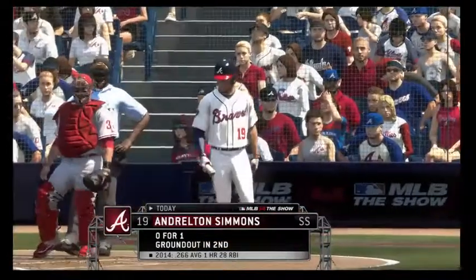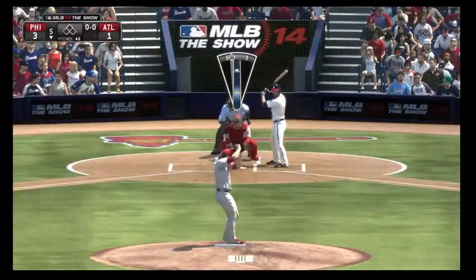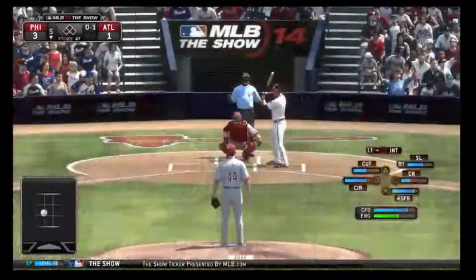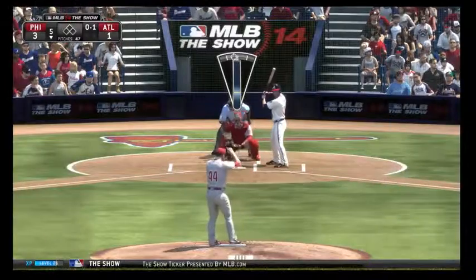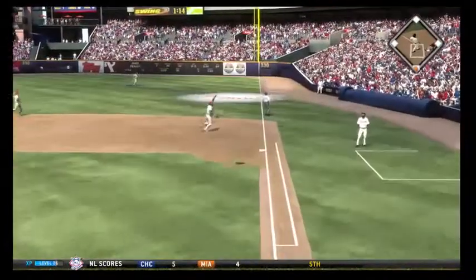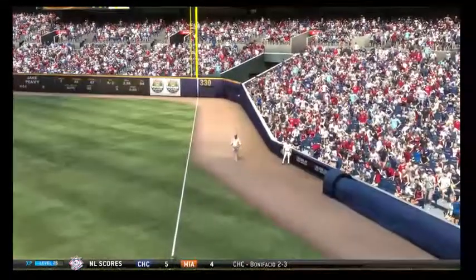Andrelton Simmons will stand in to start things out here in the home half of the 5th. And you get the sense, Steve, that this crowd's been pretty well taken out of the ballgame to this point. Yeah, they pretty much had to sit on their hands all afternoon. Not a lot to get excited about so far. And I think that's a credit to that man out there on the mound. He's cut right through this lineup for the first 4 innings.